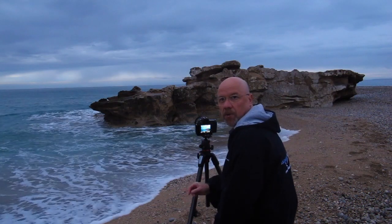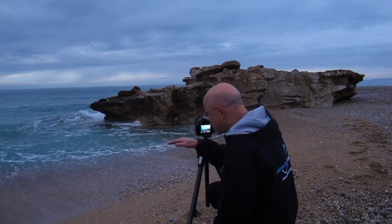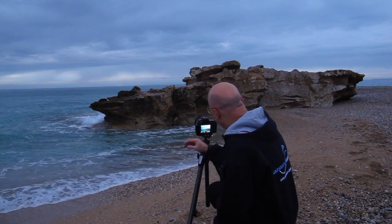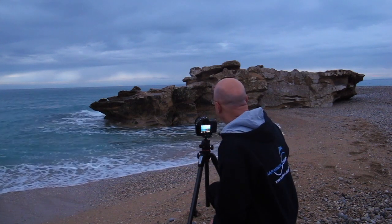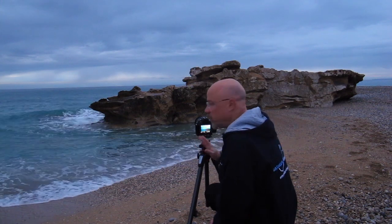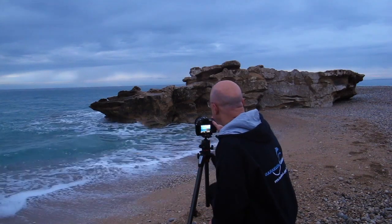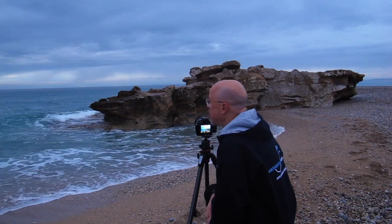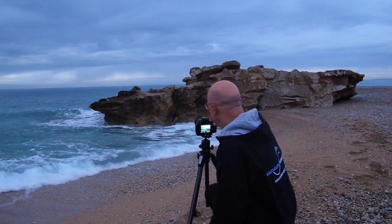Okay, I've got a different angle. I've moved around. What I'm trying to do is get the waves as they break coming in from the bottom left-hand side of the frame. I'm trying to fit in all of that big rock, and that rock is sitting roughly on the bottom right-hand intersection of the thirds. Then we've got the horizon going across and then the sky above. It's getting brighter now. We're only about 8 or 9 minutes from sunrise, although I don't think we're going to see anything. F16 is giving me 5 seconds.